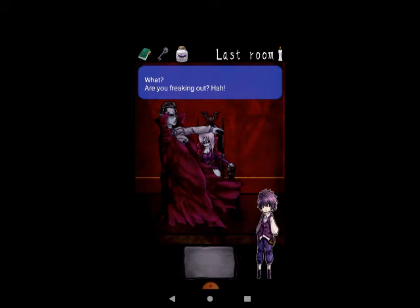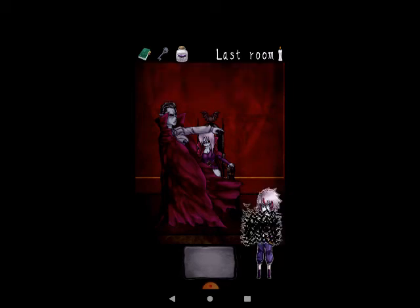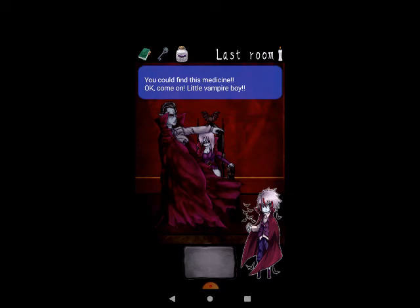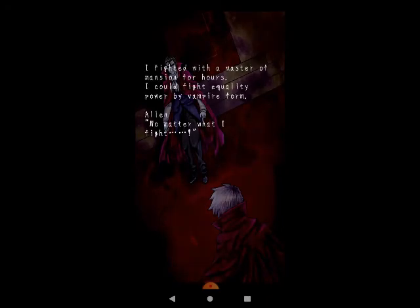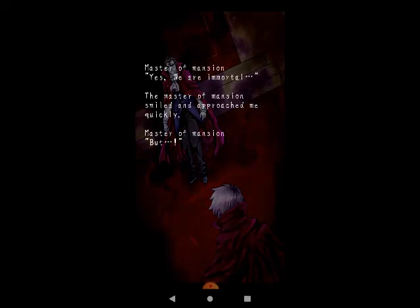What? Are you freaking out? Huh? You could find this medicine. Okay, come on, little vampire boy. I fought with the master of mansion for hours. I could fight equally powered in vampire form. Alan, no matter what, I fight. Master of mansion. Yes, we are immortal. The master of mansion smiled and approached me quickly.